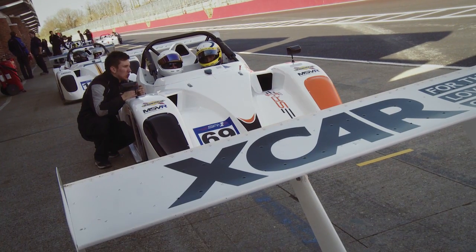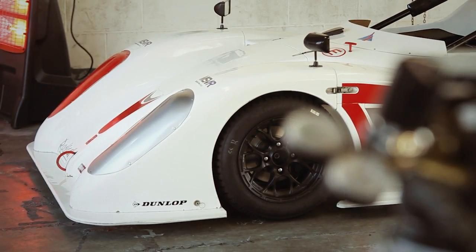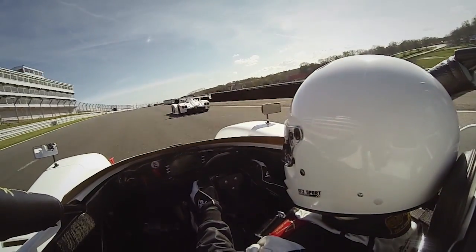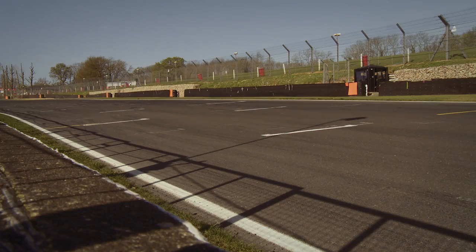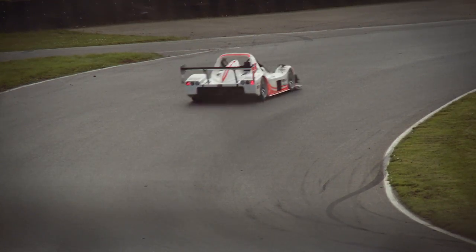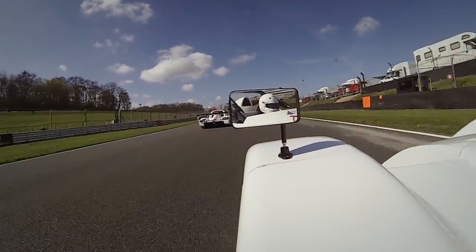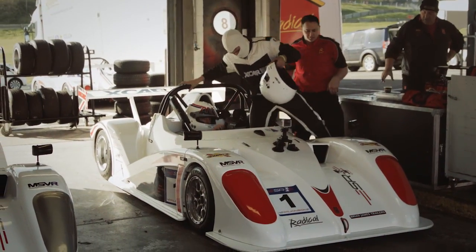For an entry fee of £37,500, you get the car, worth around £29,000, race suit, race license, test days, and entry to the 8-round championship. It may sound expensive, but this is motorsport, and comparatively for the level of performance you're getting, it's a relative bargain. And today I'm going to discover just how accessible these machines are.